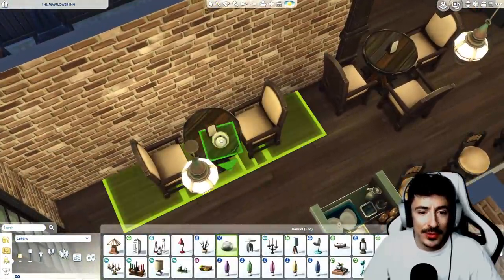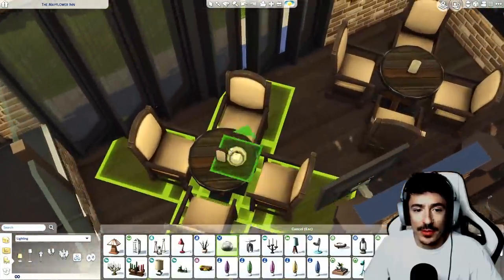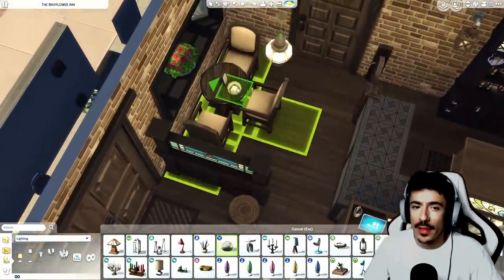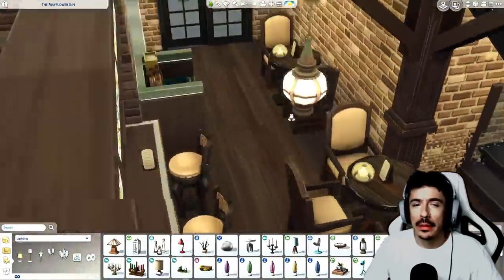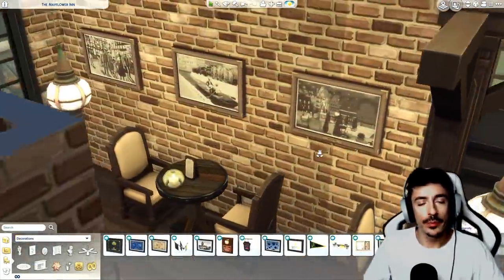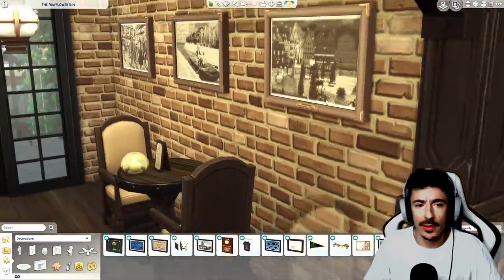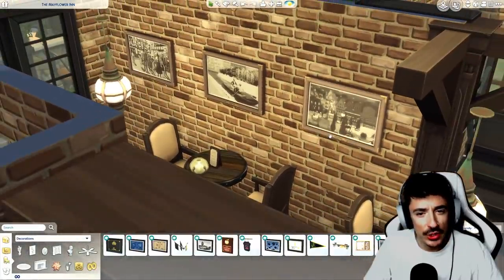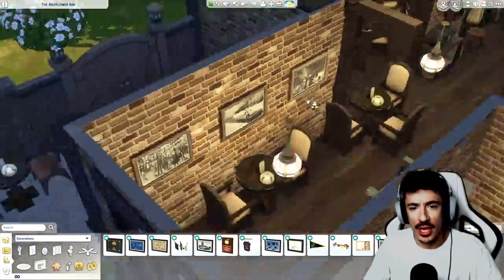I'm going to get some of these candles on as well. We'll get some photos up on this wall, too. I might actually use a few of the ones from... I can't remember what they're from. The ones with the old pictures. Let me find them. I know that we've got them. Well, there they are. They're from Get Together. I absolutely love these. I think they're so lovely. I wish they came in more variations. There's only four swatches where the actual photos change.